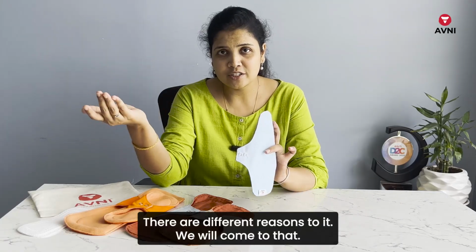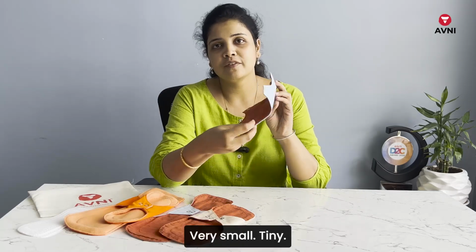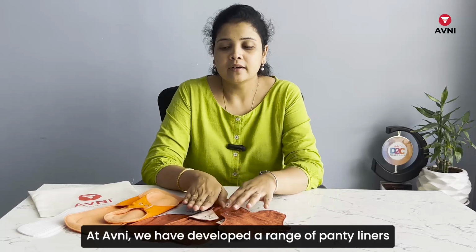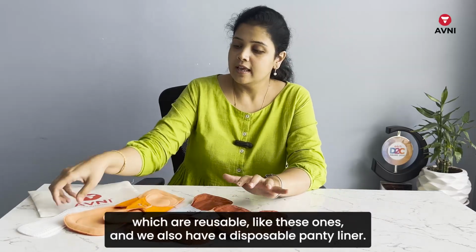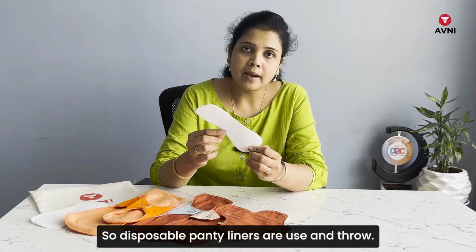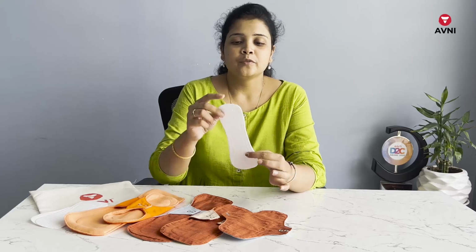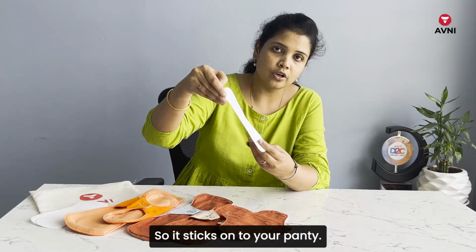There are different reasons for it, we'll come to that. But this is how a panty liner normally looks, very small, tiny. At Avni, we have developed a range of panty liners which are reusable, like these ones, and we also have a disposable panty liner. So disposable panty liners are use and throw. It also comes with a sticker tape at the back, so it sticks on to your panty.